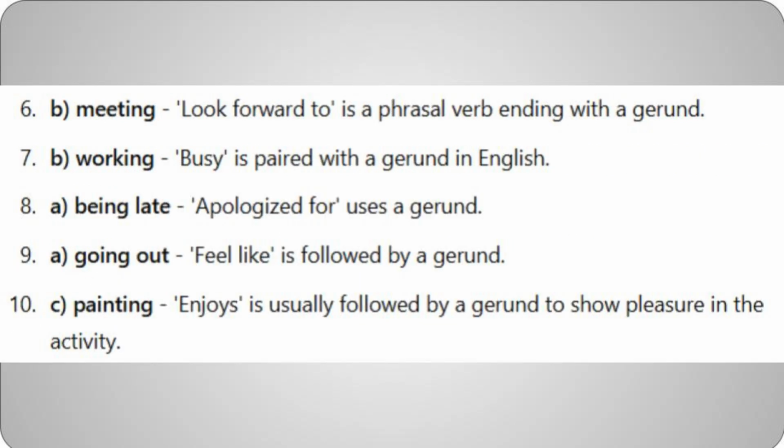6. B. Meeting. Look forward to is a phrasal verb ending with a gerund. 7. B. Working. Busy is paired with a gerund in English. 8. A. Being late. Apologized for uses a gerund. 9. A. Going out. Feel like is followed by a gerund. 10. C. Painting. Enjoys is usually followed by a gerund to show pleasure in the activity.